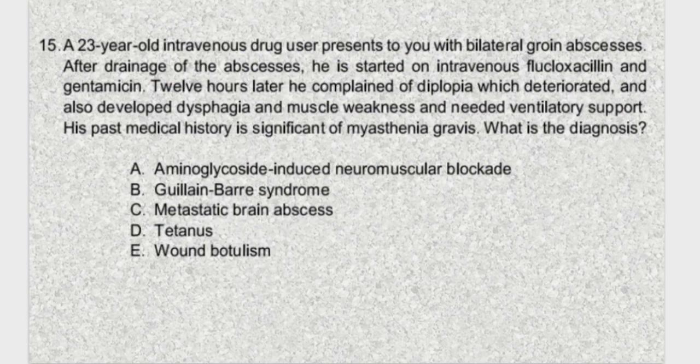Question number 15. A 23-year-old intravenous drug user presents to you with bilateral growing abscesses. After drainage of the abscesses, he is started on intravenous flucloxacillin and gentamicin. 12 hours later, he complained of diplopia, which deteriorated, and also developed dysphagia and muscle weakness, and needed ventilatory support. His past medical history is significant for myasthenia gravis.